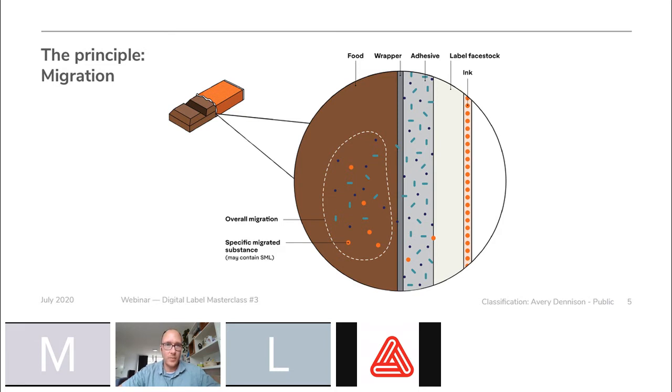So in this example, I'm showing a chocolate bar in a wrapper, and it has a label wrapped around it with an adhesive, label stock, ink, and it might even have a varnish for that matter. So every chemical or substance that is used and cured can eventually migrate into the food. The longer a substance is in contact with the food, the more susceptible it is to migration into the food. So the overall migration in this case will be everything that migrates. The full sum of the materials that migrate is the overall migration. And that cannot exceed a threshold of 60 milligrams per kilogram of food.